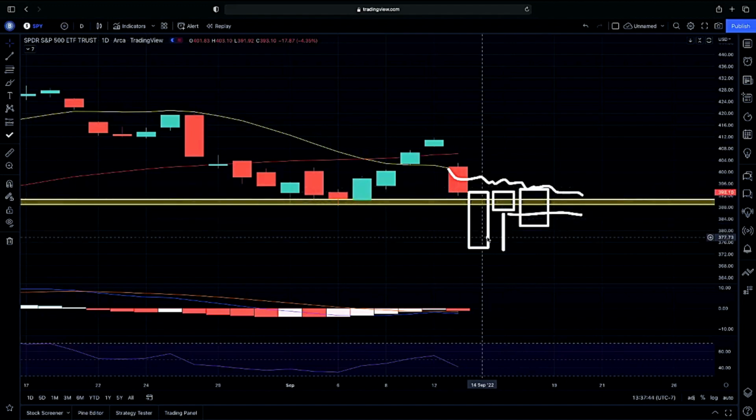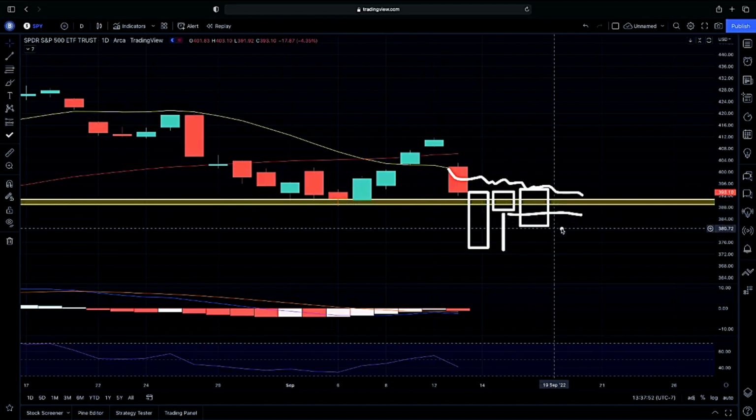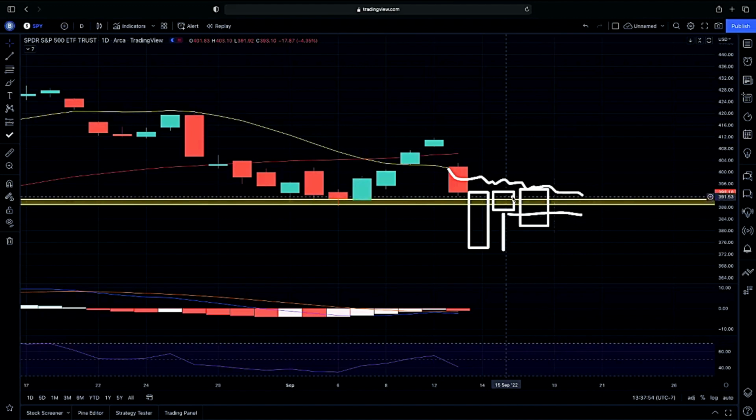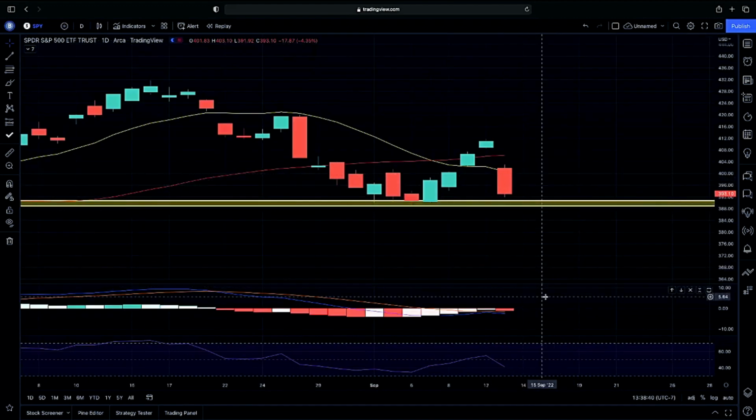Even if we do have a pullback, in my opinion, waiting for that retest and then having at least some type of confirmation on that continuation on lower is what I'll be looking for here. Now, that bullish scenario, what we're looking for to bounce back. As we do have this gap down, we are looking at our pressure here as well.